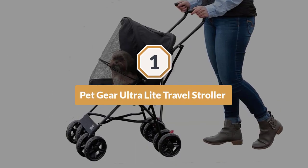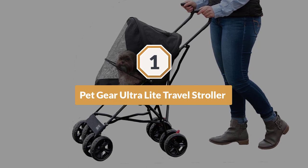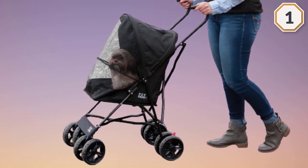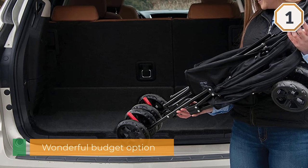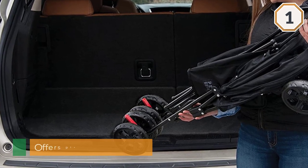Number 1, most popular. Pet Gear Ultralight Travel Stroller. If you don't plan on using a cat stroller much or don't want to spend much money on one, then the Pet Gear Ultralight Travel Stroller is a wonderful budget option. It costs far less than most of the competition and offers plenty of features for most users.